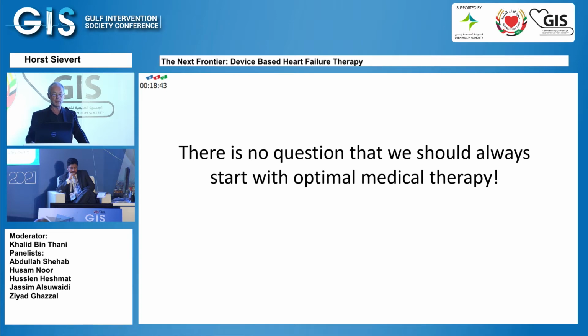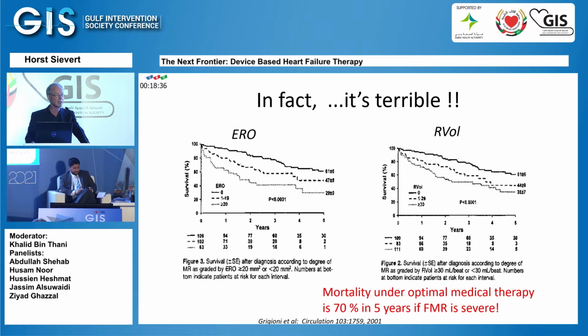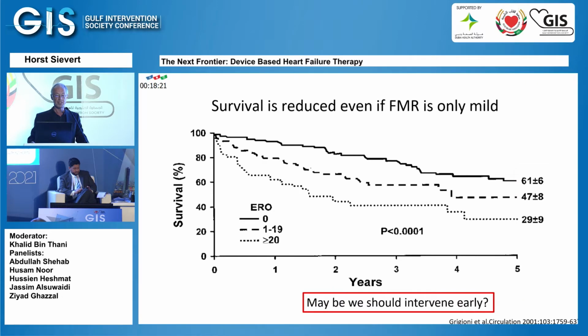There's no question that we should always start with optimal medical therapy, but optimal medical therapy is not optimal. In fact, it is terrible. Look at the prognosis in heart failure patients under medical therapy. Mortality under medical therapy is 70% in 5 years if FMR is severe. Survival is reduced even if FMR is only mild, as you can see from these statistics here. So maybe we should intervene much earlier.